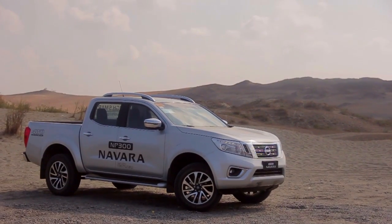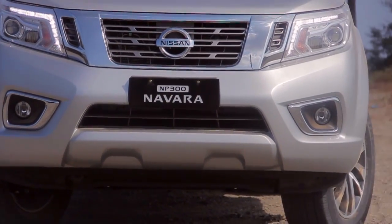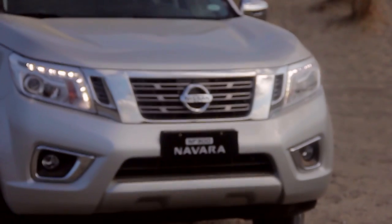The NP300 Navara stands tough and is very masculine up front. Although definitely wider, it still features the company's signature V-motion grille that adds toughness to its front fascia and is also partnered by boomerang-shaped headlamps.